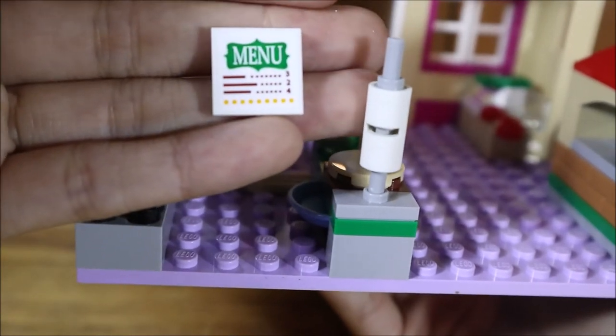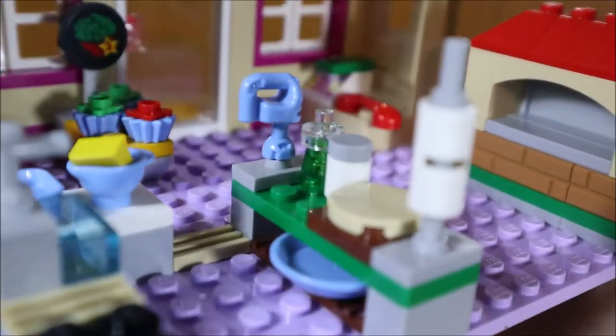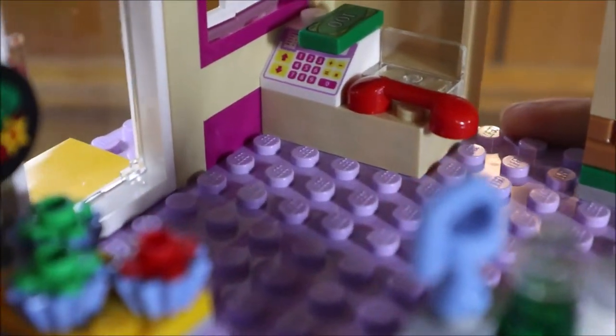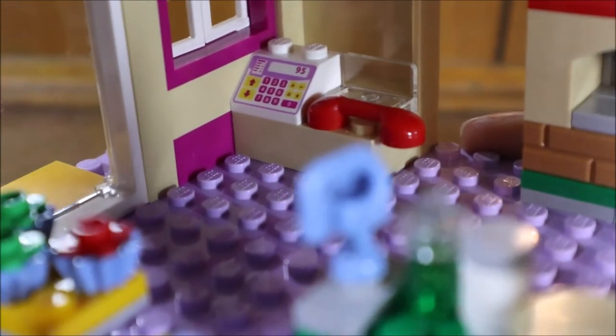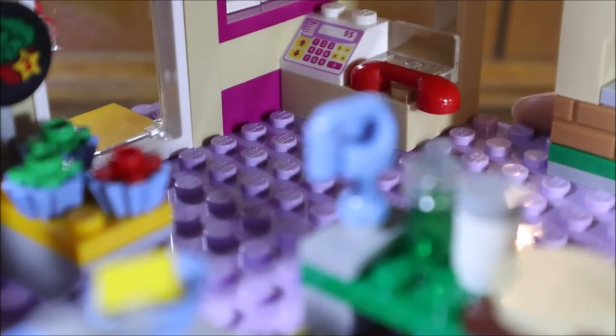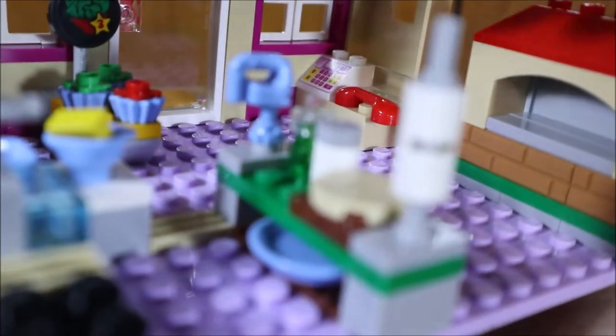Right there, you got 3, 2, 4. It has really great choices that you could pick out of. That is another printed piece right there, as you can see. Just take away the money for you guys. Yeah, the total of 95. What the heck did they order? Holy cow, I didn't know pizza could be so expensive.